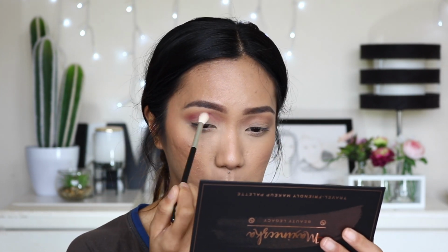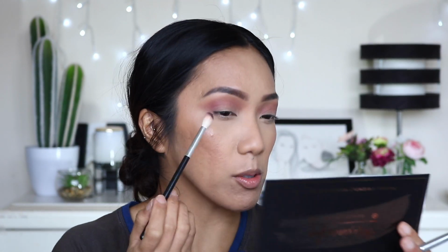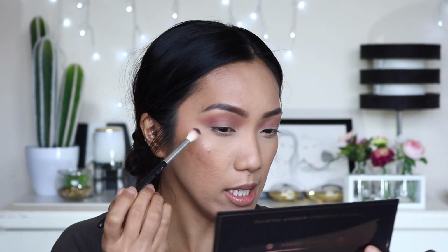To deepen up the eye a little bit, I am going to go and use Petal. So I'm going to focus that on the crease area. Again, these shadows are very pigmented and very blendable. And I am going to go and smoke it out a little bit with this shade right here called Smoke on the same brush, and just focus that on the outer part.